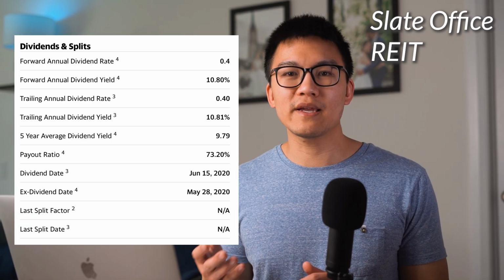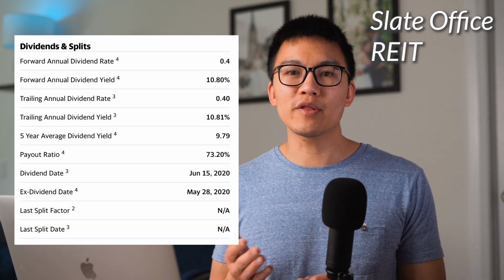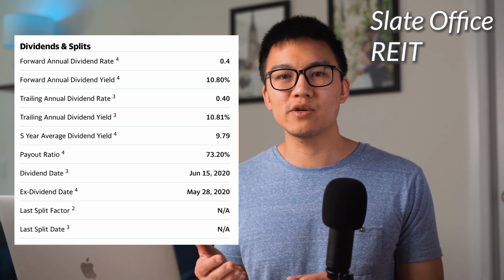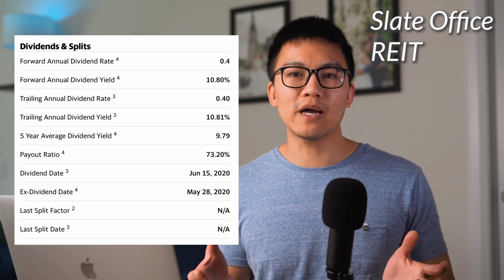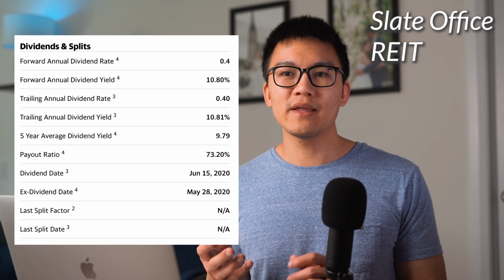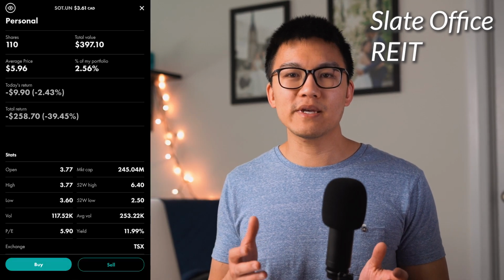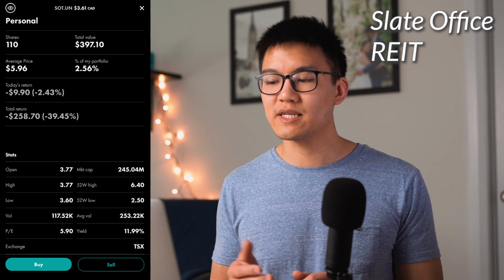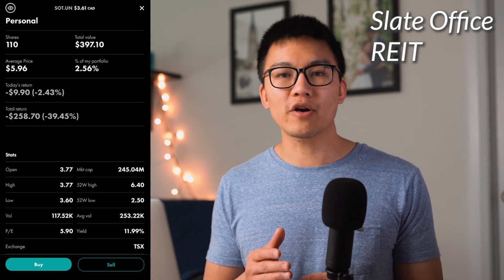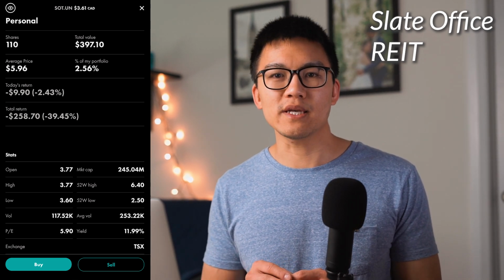They have a forward dividend yield of 10.8%, which is fairly large, and they pay out monthly, which is also nice. And they have a payout ratio of 73.2%, which is actually not too bad, because even if some of their clients aren't able to pay their dividends, they still have a bit more margin and are able to pay out a bit more. My cost basis for these shares is $5.96, and I own about 110 shares, and the current price is 3.61, so you can actually grab these shares for a steal.